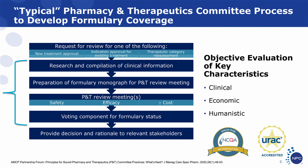And there may be a second group that's also called the Value Assessment Committee that may look at the value of the treatment. But the critical piece for today's discussion is what is underlying the coverage decisions. As you see in the blue bar, what's the research that's being used? How is it pulled together? And what do the ultimate recommendations include? Now, this is important not only for these groups, but also for accreditation organizations, and it's pretty standard across many different organizations.